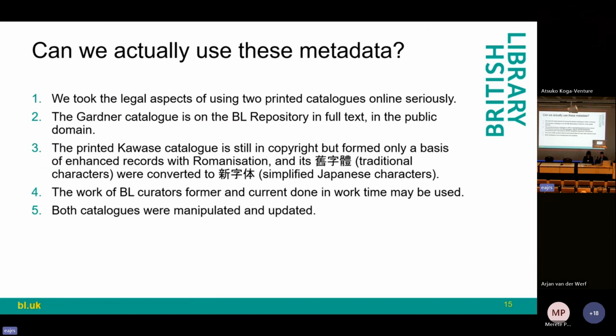So obviously, we've just given you a summary of the technical side of this, how we did it, how we worked together. But there is a legal side to it, and that is something we took very seriously, and we had to make sure that what we were doing was actually legal.